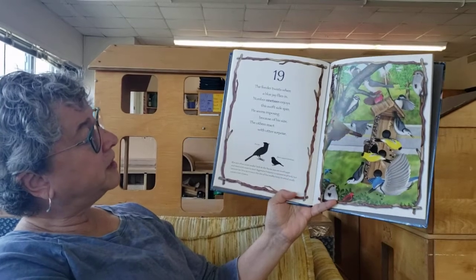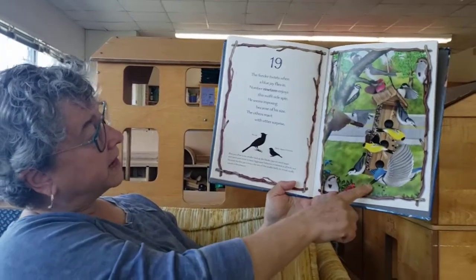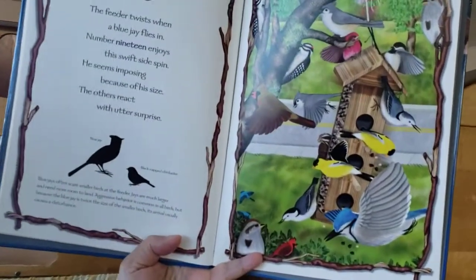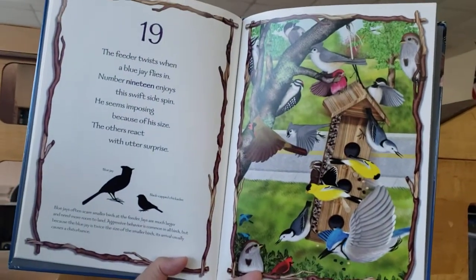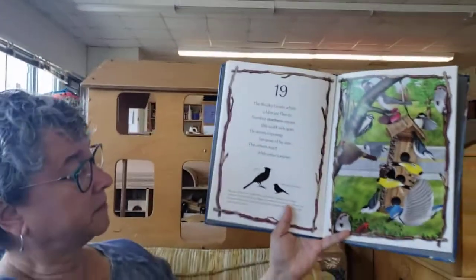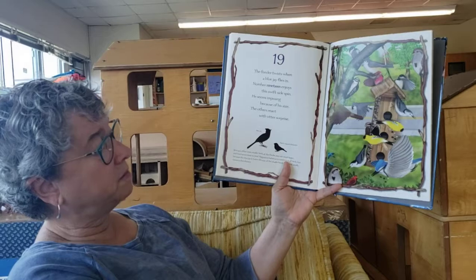19. The feeder twists when a blue jay flies in. Number 19 enjoys this swift side spin. He seems imposing because of his size. The others react with utter surprise. Holy cow, here comes that great big blue jay.